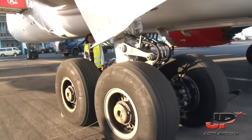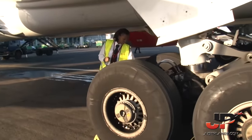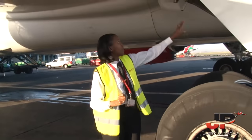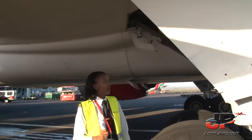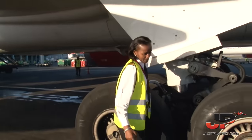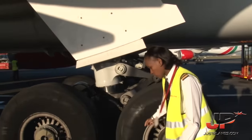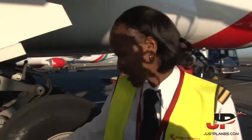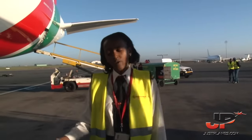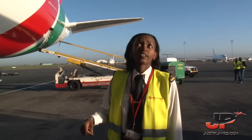Same here, the brake wear indicators for the front left two wheels. Tire condition is good, and the wheel well doors look fine. They're not blocked, and they're fixed. Fueling is going on right now, so we have the cable they use to ground the aircraft and their fuel.